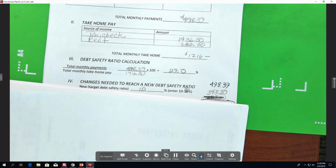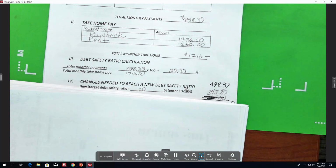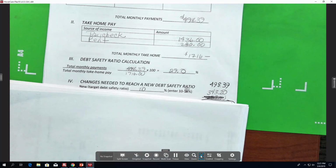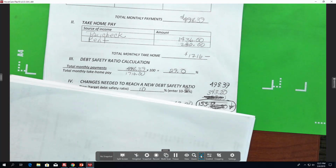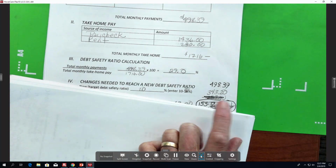Around $155, right? Okay, so that's suggestion 1. We'll talk about how realistic this is. Right now, let's just get the numbers up. We took all of his debt and his income, and we figured out what his ratio was: 29%. Damn, that's too high. Now what do I do? A, I can cut my payments by $155.19 a month. Does everyone know where that $343.20 came from?